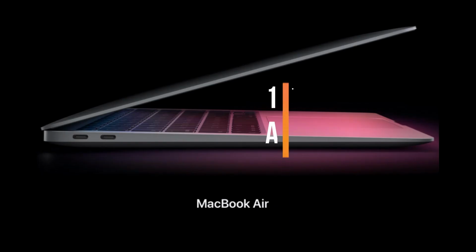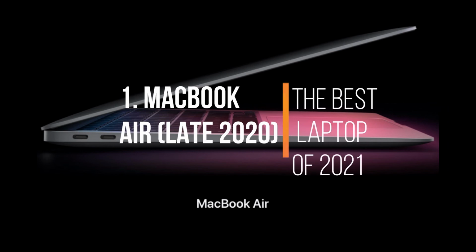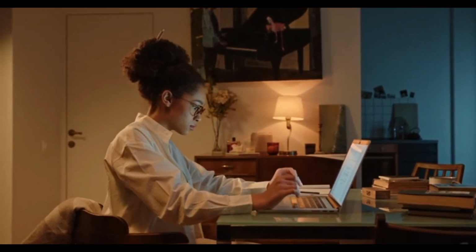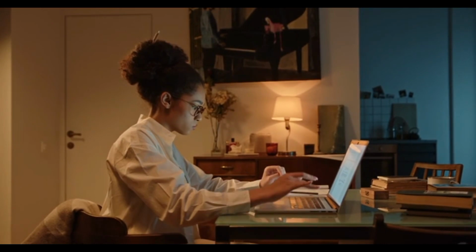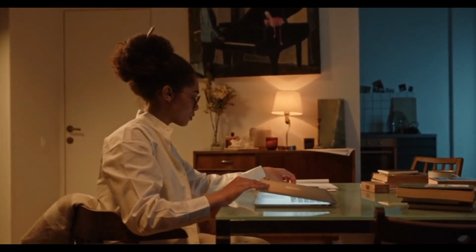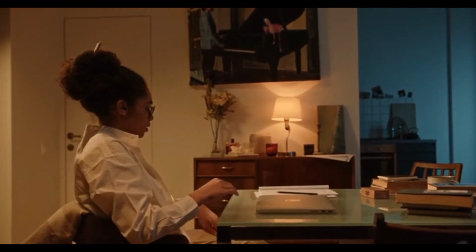And finally, top number 1. MacBook Air, late 2020. The best laptop of 2021. The late 2020 MacBook Air, powered by Apple's M1 processor, is the best laptop you can buy. The base model, which includes 8GB of RAM and 256GB of storage, starts at $999.